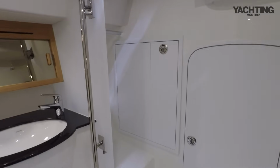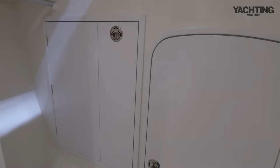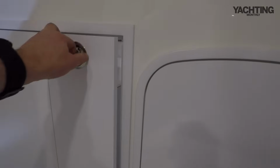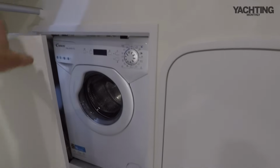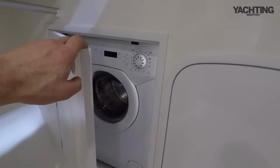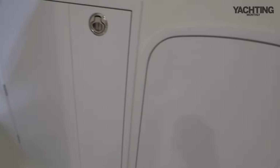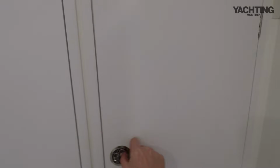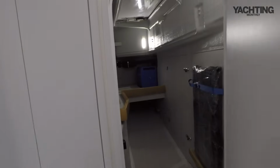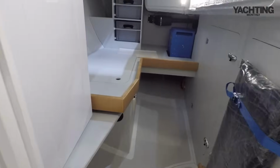Now, importantly, let's have a look while we're here. We'll go aft through the heads compartment, and behind this locker, we have a washing machine. Hooray! It's probably something you'll use in harbour more than out on passage, but it's really nice to not have to rely on a laundrette. And then in here is a larger door, and this takes us through into the technical space. So let's have a look inside.